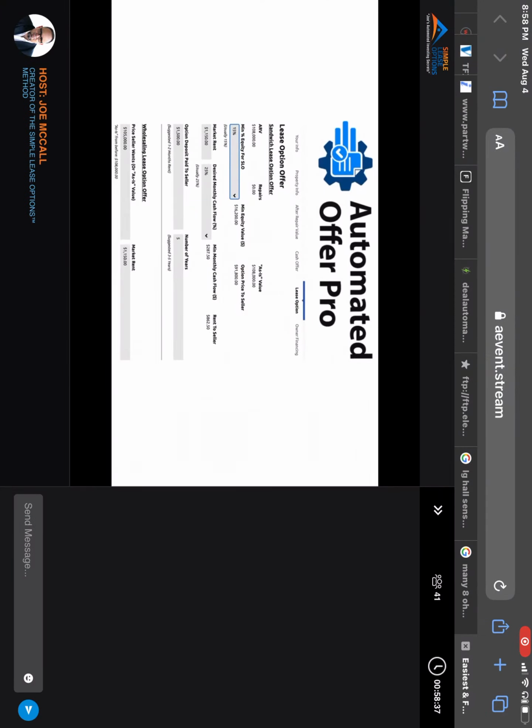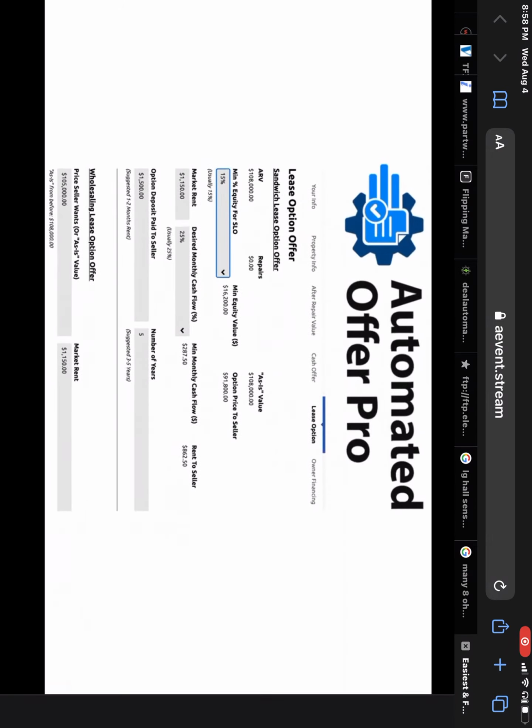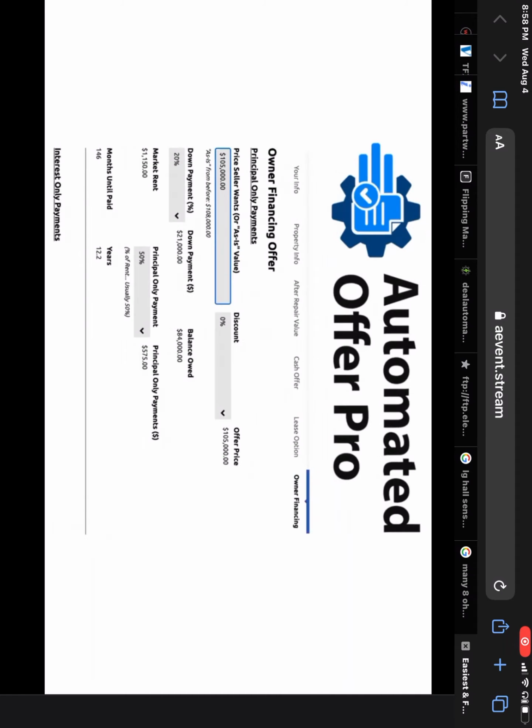Then it helps you figure out 2 lease option offers. Your sandwich lease option offer with at least 10, 15% equity, at least 20, 25% of the rent and cash flow. And then a wholesaling lease option offer where you give the seller whatever price they want. Then if you want, you don't have to, but you can also give the seller an owner financing offer, principal only payments and interest only payments.